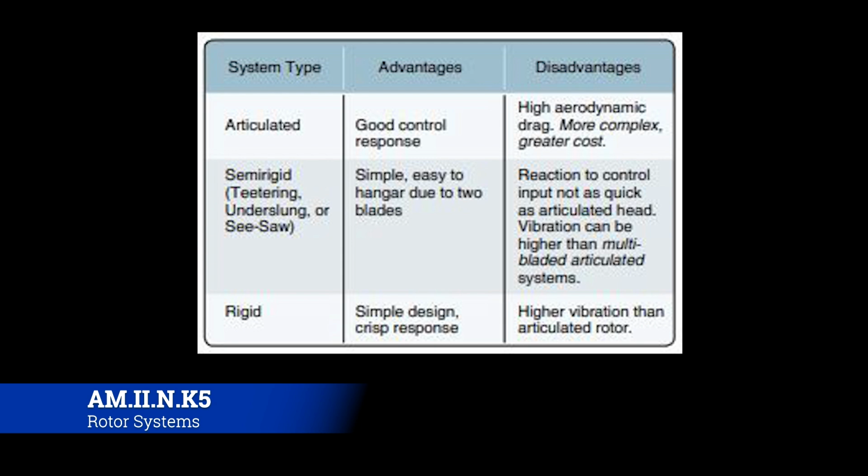So they all have their advantages and disadvantages, and it really just comes down to what's the mission of that aircraft. And you'll find that's pretty ubiquitous with any sort of aircraft design or purchase. You're asking yourself, what am I going to do with this aircraft? How many people am I going to have to move? What kind of weight am I going to have to move? What's my budget, both in time and in dollars, for maintenance and downtime? No different than selecting a rotor system.